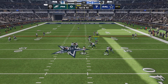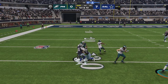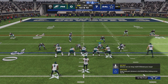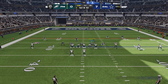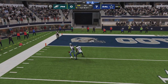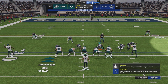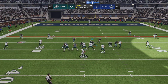On 1st and 10, it's Hurts. And he's got his man in stride, complete. And he's going to get this inside the 30. On 1st down, Hurts. And his throw is incomplete. I love those corners who can not only cover, but don't mind getting a little physical as well. How about the coverage on that play, knocking that pass away?